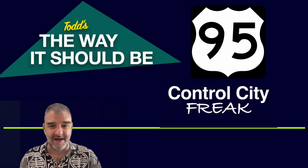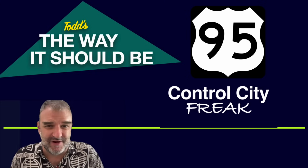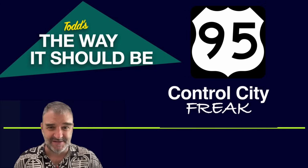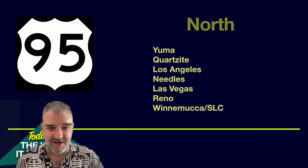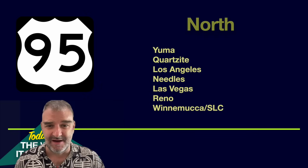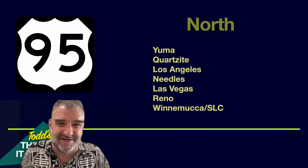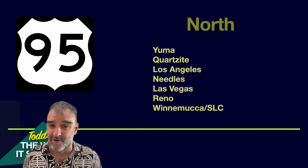All right, let's take a look at Todd's the way it should be for US 95. And like I said, for US 95, especially northbound, I'm going to treat this more like an interstate because it does act very independent. It is the fastest route from a lot of distant places, so there's less need to sign small towns as there would be on other US highways. Northbound, I am going to say US 95 should be signed as Yuma, Quartzsite. I would almost go all the way to Las Vegas from there, but the faster way to Las Vegas is to take the old State Route 95. So Quartzsite to keep us on US 95, then Los Angeles when we're on I-10, then Needles, and even Needles I could kind of get rid of because from Blythe to Las Vegas, US 95 is the fastest way going through Needles, but I guess throw it in because we do pass right through it.